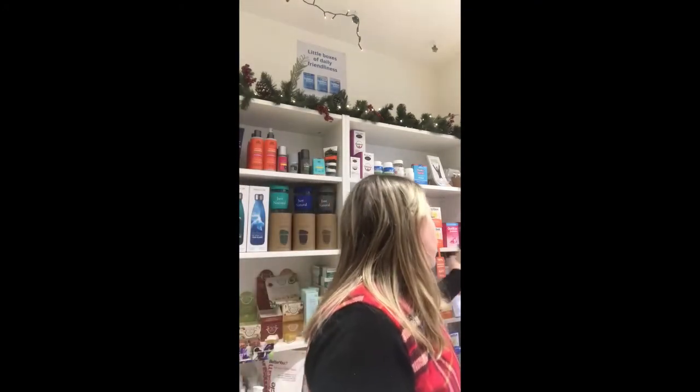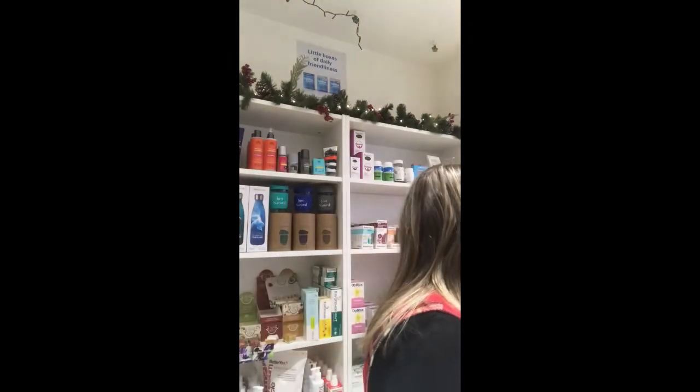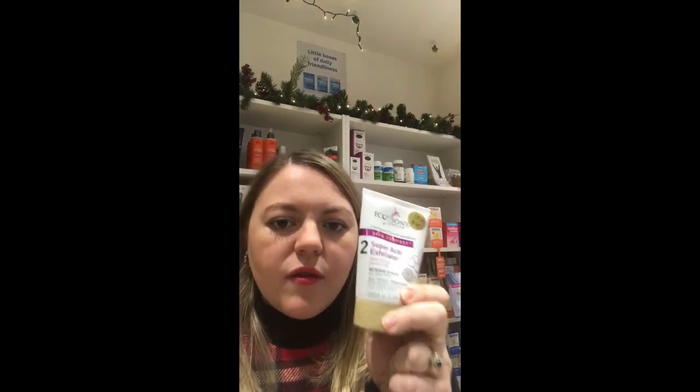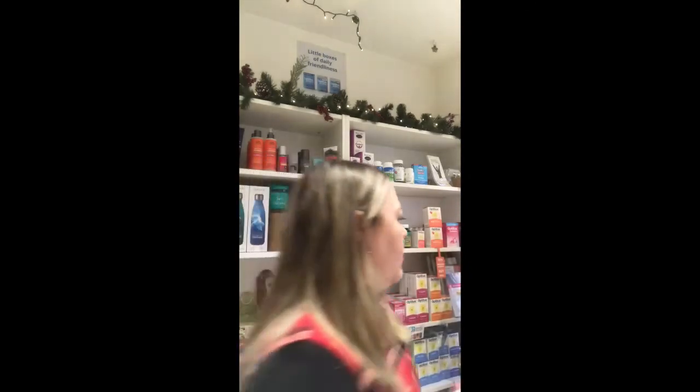So we've of course got all of the skincare options. We've got the exfoliator, we've got the cleanser. You know, if you were buying for teenage nieces or nephews, or for your teenage kids because they want skincare for Christmas, I definitely would recommend the Eco by Sonia range. The cleanser is particularly good for acne, as is the Super Acai exfoliator, to make sure you're really getting in, cleaning out the pores, sloughing off those dead skin cells. Really, really lovely.